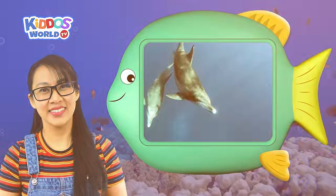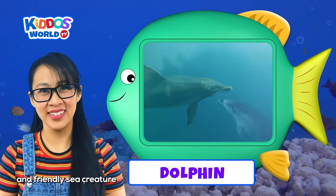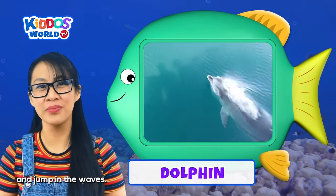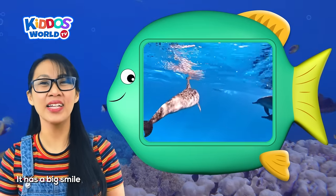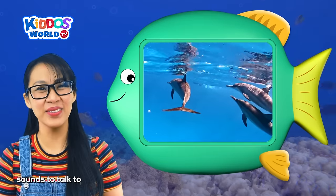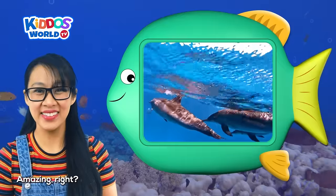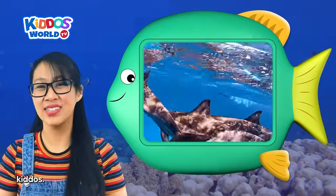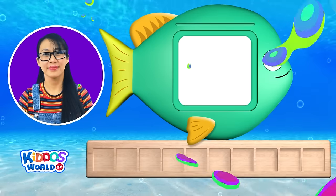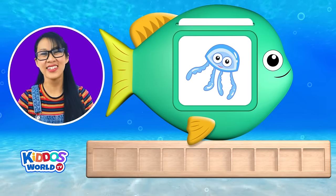Wow! A dolphin is a smart and friendly sea creature that loves to swim and jump in the waves. It has a big smile and makes a happy clicking sound to talk to its friends. Ooh. Amazing, right? Yeah! Let's do our next word, kiddos. Cool! Kiddos! How do you spell jellyfish?